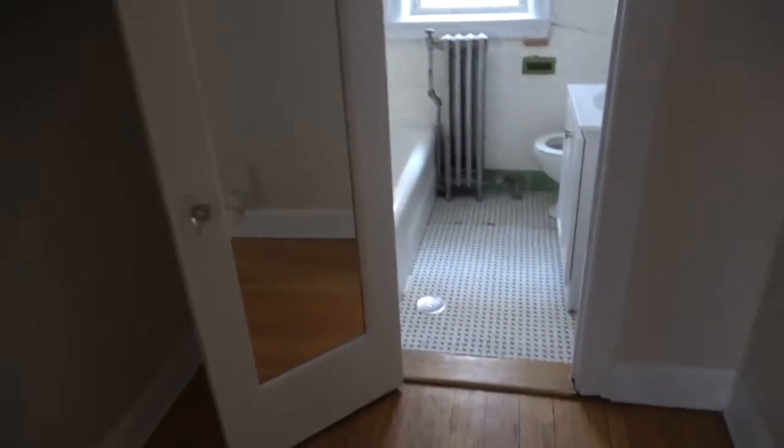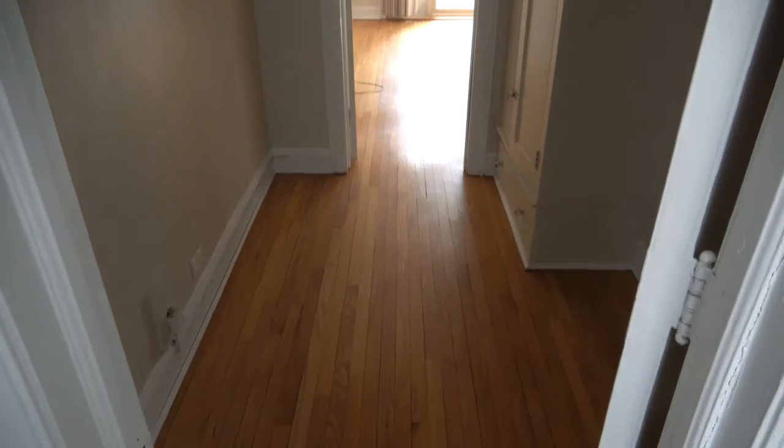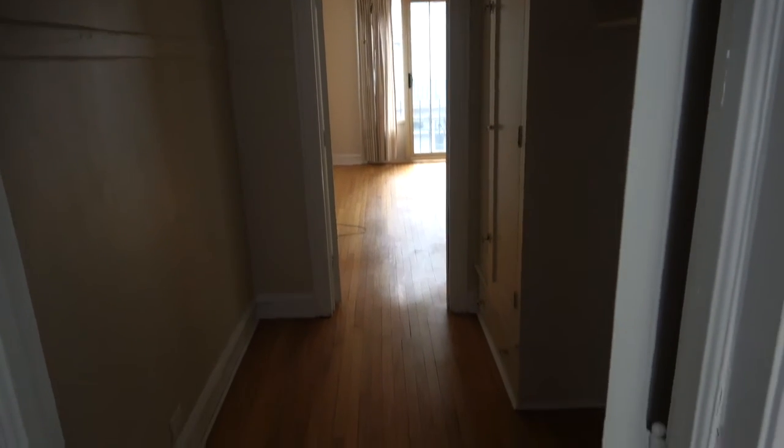I'm going to walk towards the bath. And before I give you a full tour of the bath, I'm just going to turn around, see if we get a better shot. Yeah, you get a pretty good idea of how big that dressing room really is, until it fuzzes out. There we go. Okay, switch positions. We go into the bath.